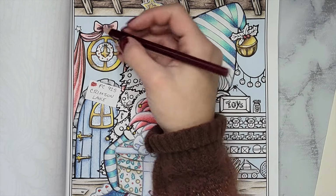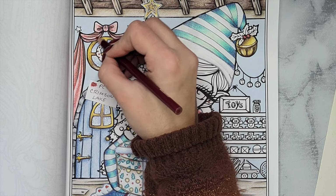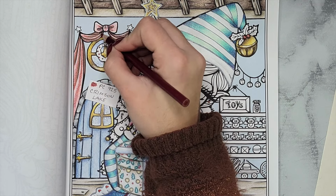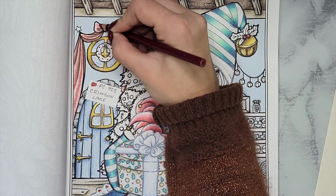Yeah, that's beautiful. I'm not burnishing anything with this color. I want to burnish everything with the lighter red. But I definitely want a fair bit of this color in here because it is so beautiful, and that will help give us a lot more dimension.